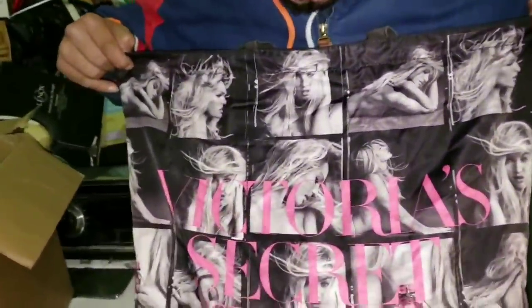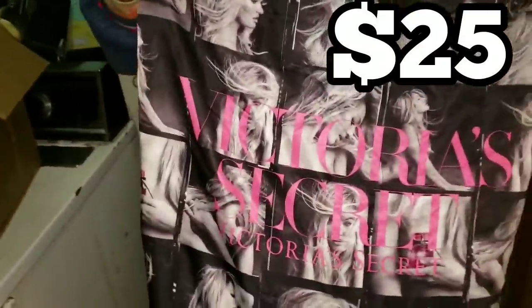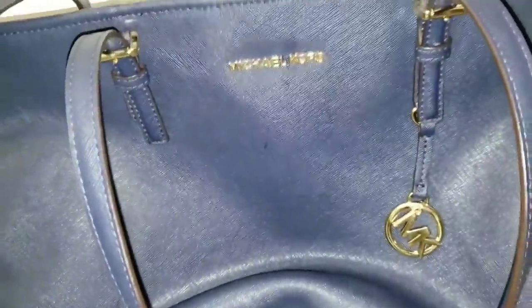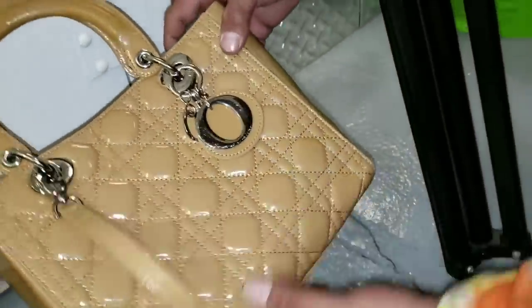Dude, I've been digging through bags for Victoria's Secret. Victoria's Secret. Look at that. And that's not it, guys. Take a look right there. And we found a Michael Kors bag. Right here, so the ladies are all going crazy right now. And then I found this bag. I don't know, guys. It looks cool.